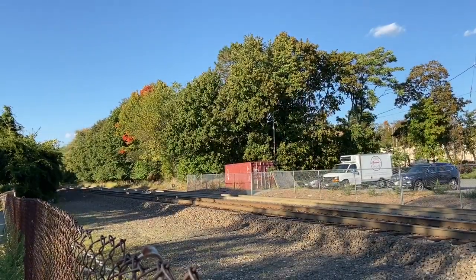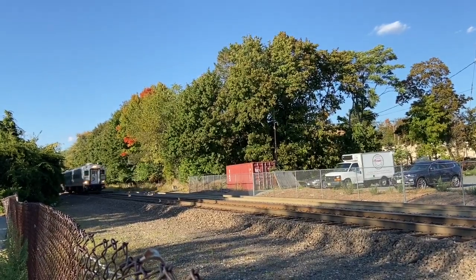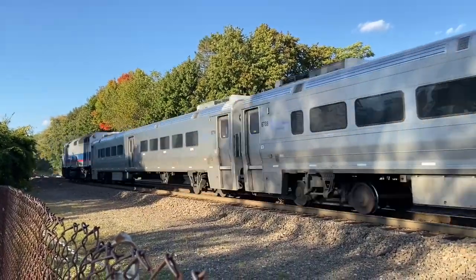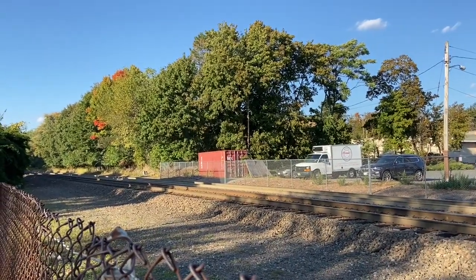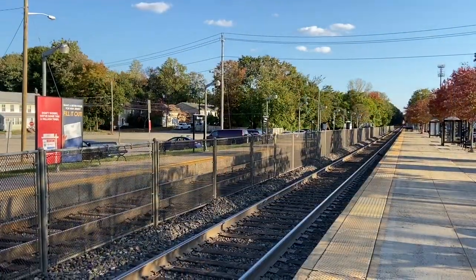24, here comes 66 from Middletown to Hoboken. You won't be stopping here. F40 PH-3C shoving hard. Time is 4:43.